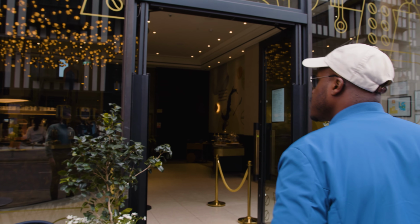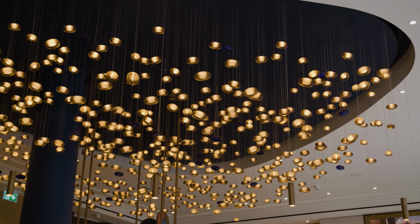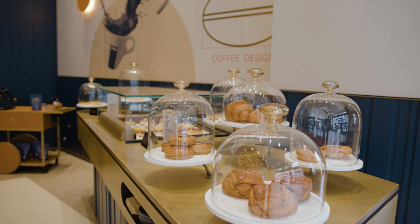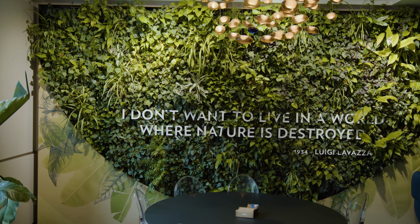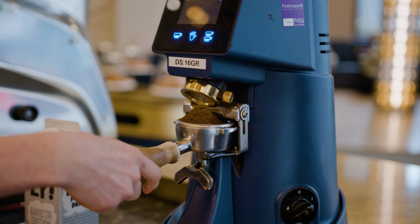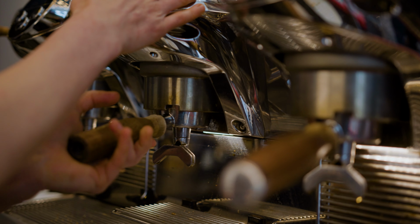Now the next stop for us in the Fiat 500e is to head to central London to one of the most famous established coffee brands in the world, Lavazza. Now, Lavazza was founded in Turin in 1895 by a certain Luigi Lavazza. And what's really interesting is that 4 years later, in 1899, a certain famous Italian automotive brand was also founded in Turin. Can you guess the name? Yep, you guessed it. It's Fiat.